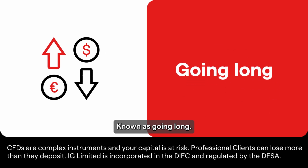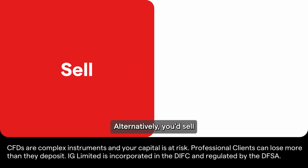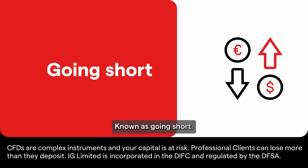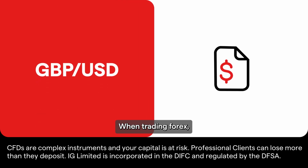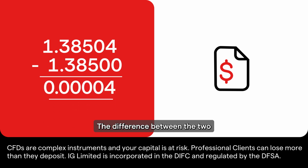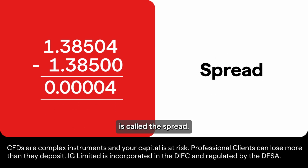You'd buy this pair if you thought the base currency would strengthen against the quote currency, known as going long. Alternatively, you'd sell if you thought the base currency would weaken against the quote currency, known as going short. When trading Forex, you're always quoted two prices, the buy and the sell. The difference between the two is called the spread.